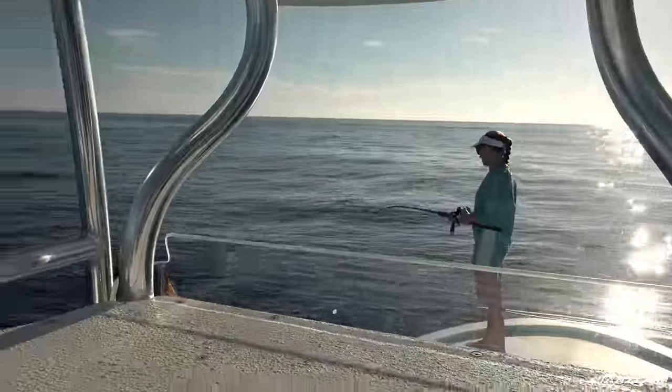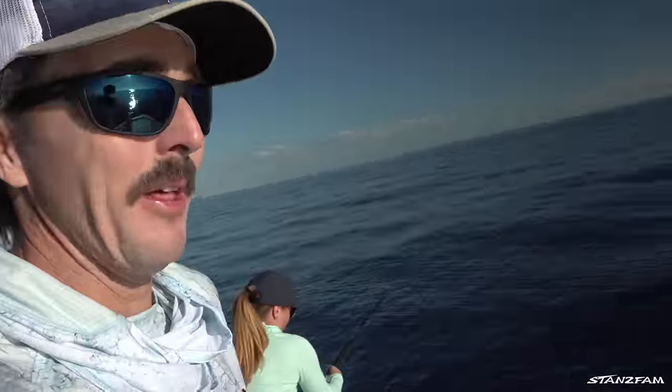Sarah's on a bow up there. Now hopefully we want to get a mutton snapper for Easter dinner. The kids are Easter egg hunting with grandma right now. We'll get to see them later on, but had to take advantage of the weather.